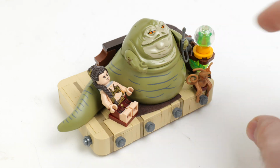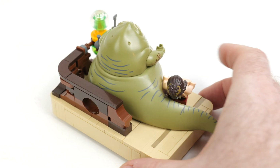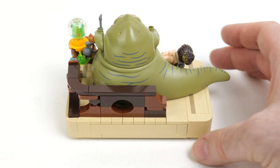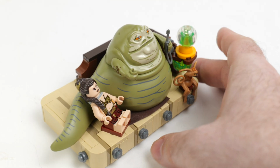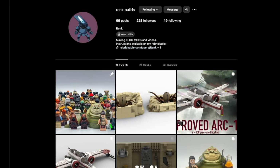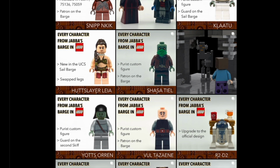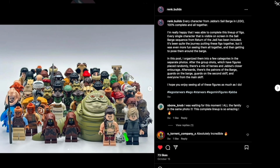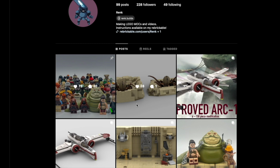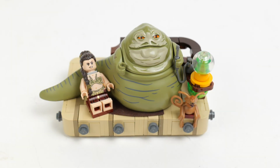So he sent me all the bricks nicely divided up into bags, just like Lego would. And so I built the model using the bricks that he supplied me, which was really cool. His name is Rank Builds on Instagram. And if you want to check him out, he's been doing all kinds of interesting stuff related to Jabba and Lego. He's been doing some customs of the guys on the actual Lego sail barge. He's been doing some stuff from the palace, including obviously this throne. But yeah, really cool stuff. Give him a follow if you're interested.